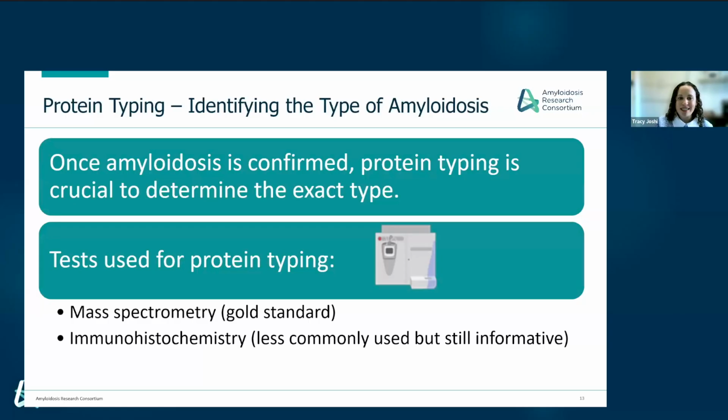Once we have confirmed the presence of amyloid in the biopsy, the next critical step is protein typing. This step helps us determine exactly what type of amyloid protein is involved in your condition. The gold standard for protein typing is mass spectrometry. This advanced laboratory test analyzes the biopsy sample and identifies the exact amyloid protein present in your tissue. Mass spectrometry is widely used because it provides the most accurate and detailed results.